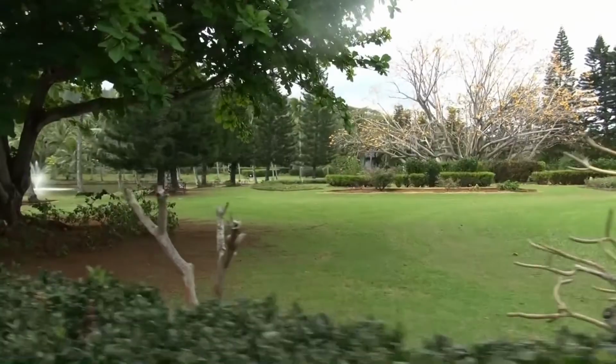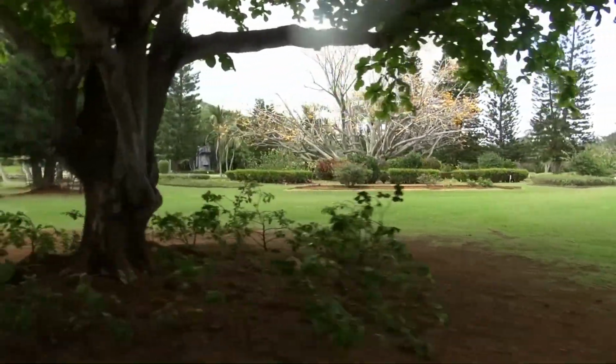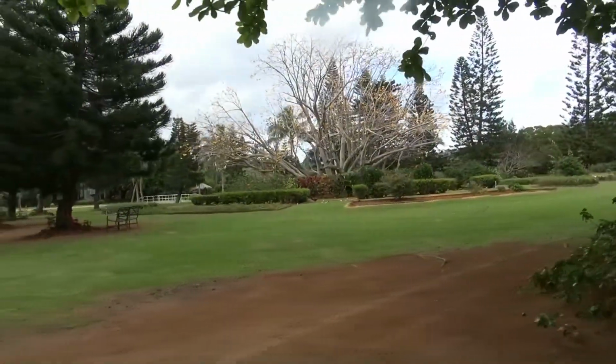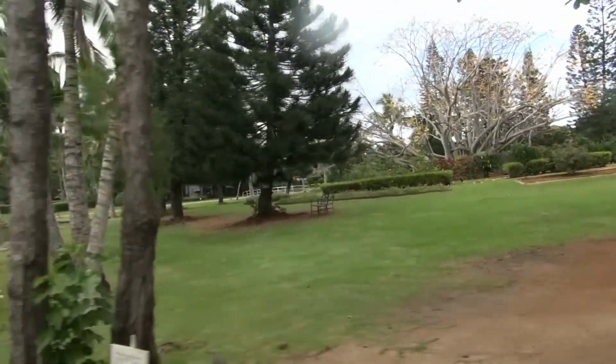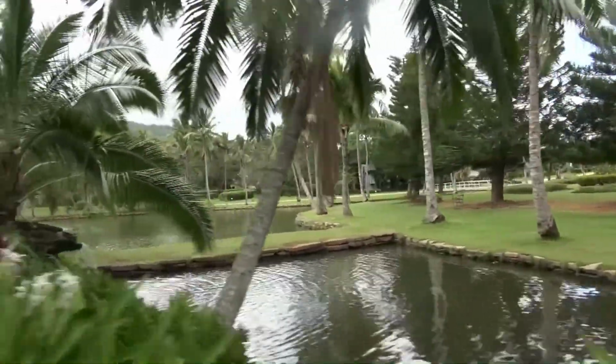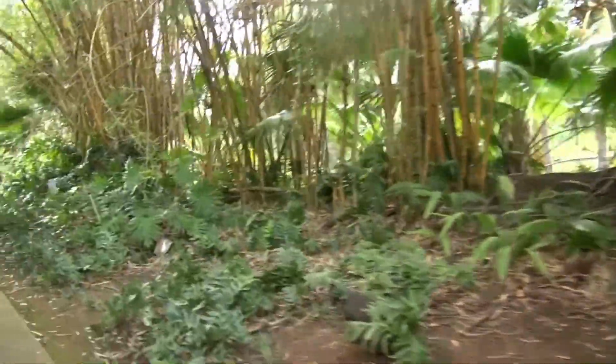Large tree with the yellow flowers to the right, called the Brazilian rose. Trees to the right here are called the ironwoods. This is the same wood we use for cooking of our pig in the imu. We like to use the ironwoods because it puts off a good flame, lasts a whole lot longer than the other woods that we do have here on the island. So that's our favorite wood for cooking.